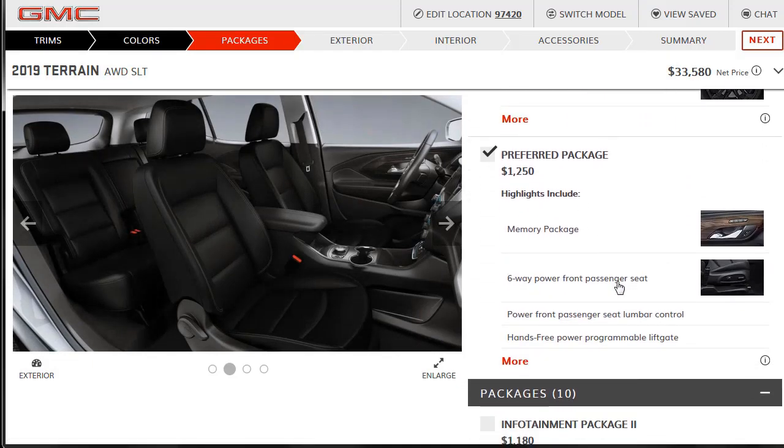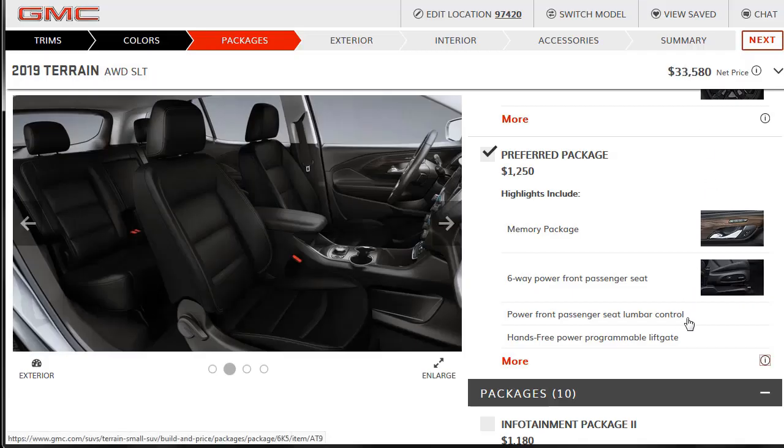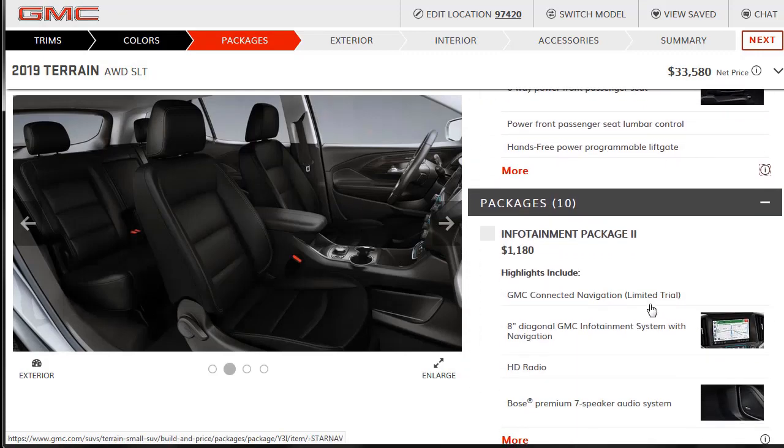We have the preferred package, which gives us what? What all comes in the preferred package? Hands-free rear power programmable liftgate, memory settings for the power driver's seat and outside mirrors, front passenger 6-way power seat with power lumbar, heated steering wheel, and universal home remote. That's your garage door opener. So that package we already have. Now, what's this package 10? Well, there's 10 packages. Hold on a second. Let's see what all these are.